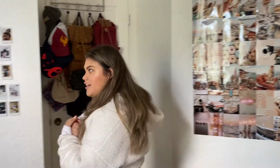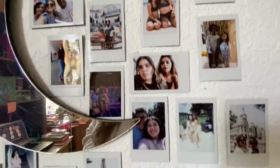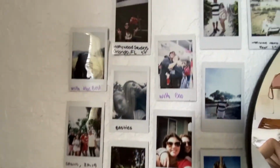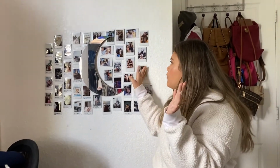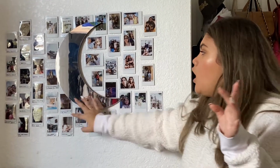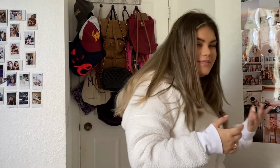Next is, you guys already know, my lovely Polaroid wall. It's done. I worked on it quite a while, and this is where I film most of my videos because I didn't want to show you the other side of my room. So this is where it's at. All the pictures are from my Polaroid, and a few my friends printed. This is my moon mirror. I think I got it in Five Below, and I'll try to link it down below. If you couldn't tell, my theme is pink and white.